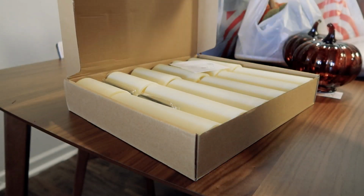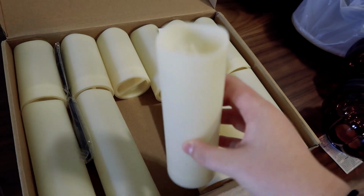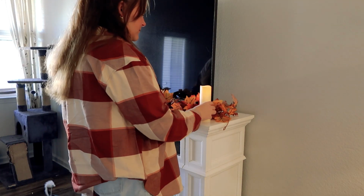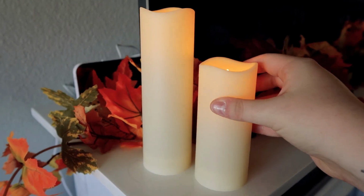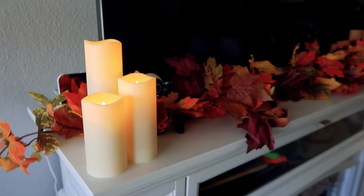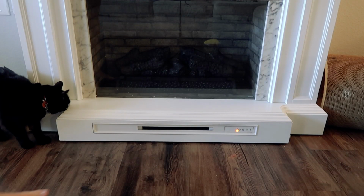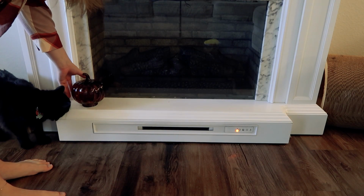The next thing that I got were the electric candles that I got off of Amazon, and my favorite thing about these candles is that they are remote controlled, so I can just use a remote to turn them on and off instead of manually having to flip a switch, which just makes life a lot easier for me. And I still get the ambiance of candles without having to worry about them dripping or having to replace them when they burn down.